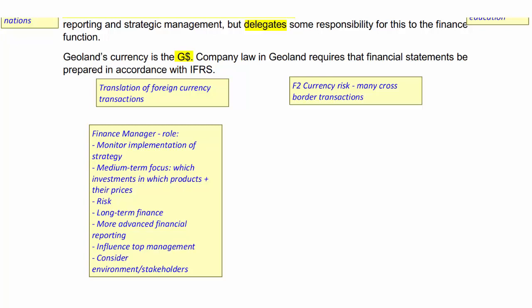You will also be expected to suggest ways of mitigating risks in relation to those longer-term strategies. You'll be dealing with more advanced financial reporting. Indeed, you're likely to be dealing with consolidated financial statements. Because you're dealing with senior management, you'll be expected to influence them. So people skills and leadership skills come more to the fore in the management case study than they were in the operational case study, where technical skills were really much more important.